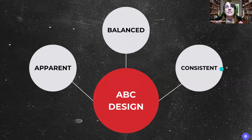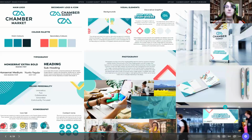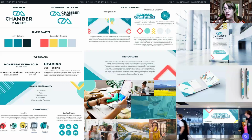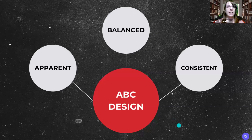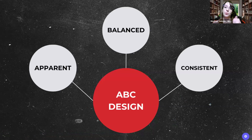And then the last thing is consistency. So we talked about using our brand kit, right? We have set standards to be able to consistently use colors, consistently use fonts. That's a huge part of our design principle, because this is what leads to brand recognition, brand equity, or where we can actually start putting things out without our logo being on it, and people will still recognize who we are.